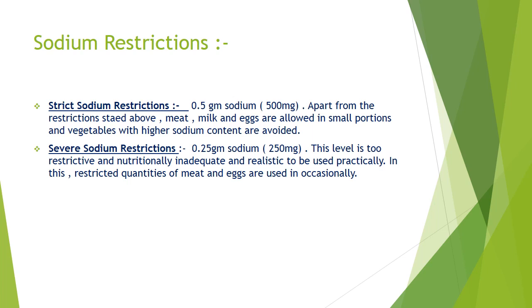I have talked about the heart failure patient. In the heart failure patient, basically 1.5 gram sodium is recommended. So what is a low sodium diet? Basically the foods are bread, chapatis, wheat, rice, maize, jowar.